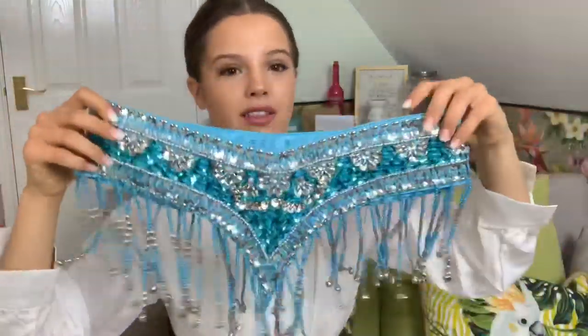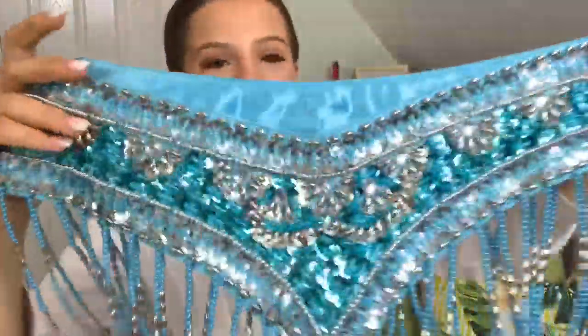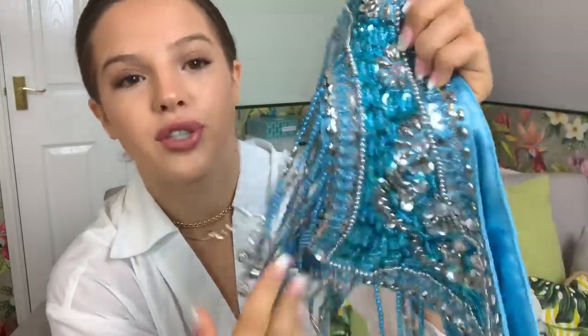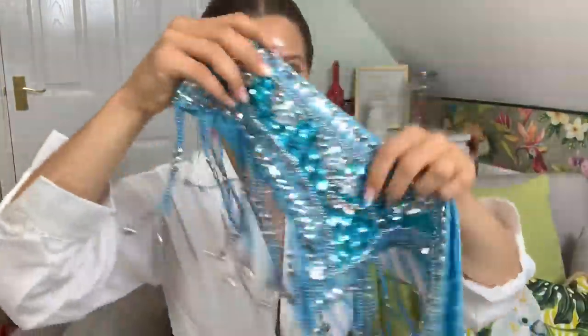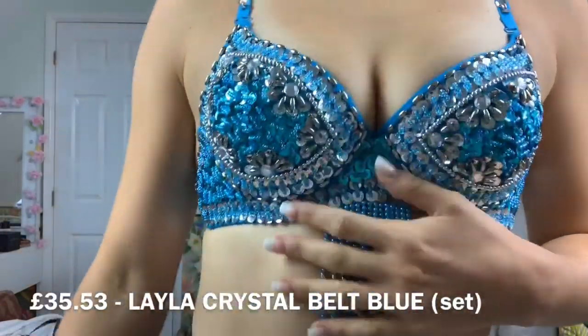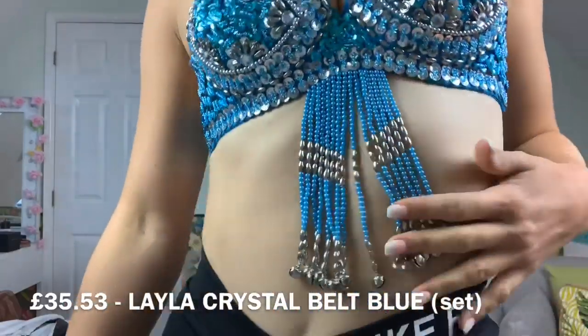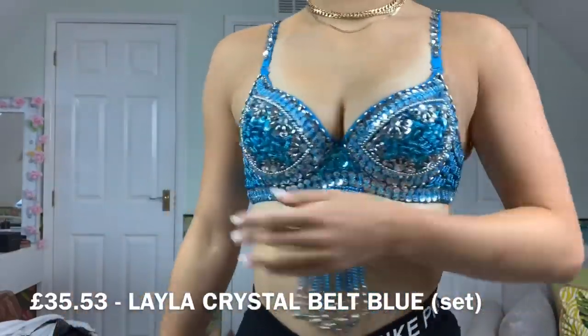And this is the belt that goes around. So you obviously wear shorts underneath this, and this is what it looks like. It's got all of the beautiful sequins on it. Look at the detail. The detail is just stunning, and I love the tassel on it. This is what the top looks like. It's absolutely stunning. It's got all of the tassel details on it, and it's also got all of the sequins.